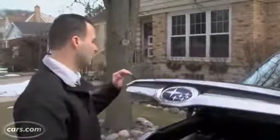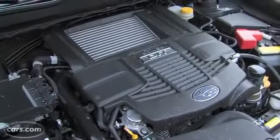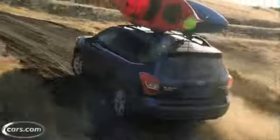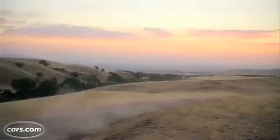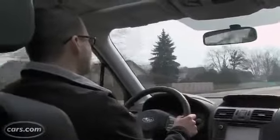Now the one we have here is called an XT, so it has a more powerful engine, a turbocharged 4-cylinder, good for 250 horsepower, 258 pounds-feet of torque, and it is a blast to drive. I took it over dozens of miles of unpaved roads, and I felt like a rally driver. But about 1 in 10 Subaru Forester buyers are going to opt for this engine. The rest are going to get something much different.